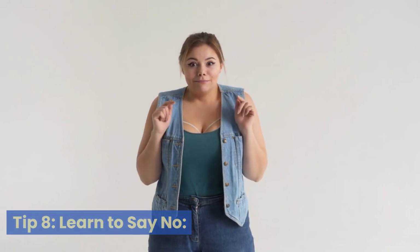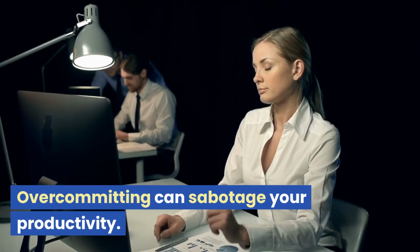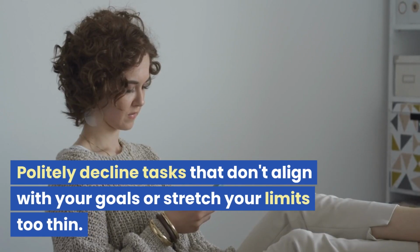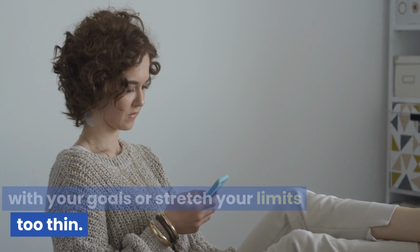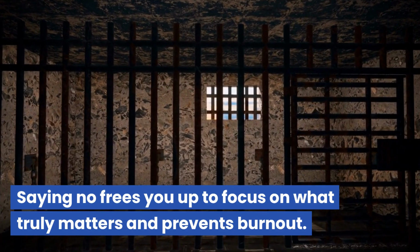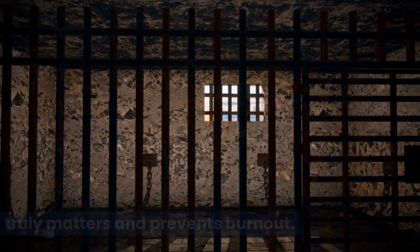8. Learn to say no. Overcommitting can sabotage your productivity. Politely decline tasks that don't align with your goals or stretch your limits too thin. Saying no frees you up to focus on what truly matters and prevents burnout.